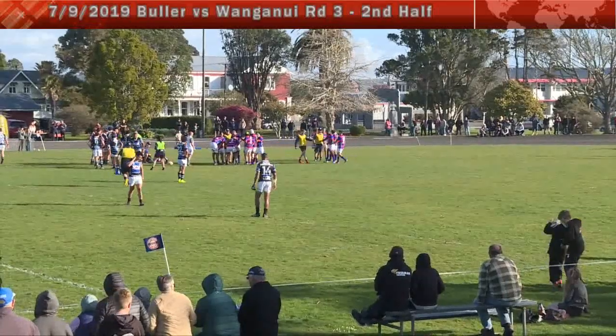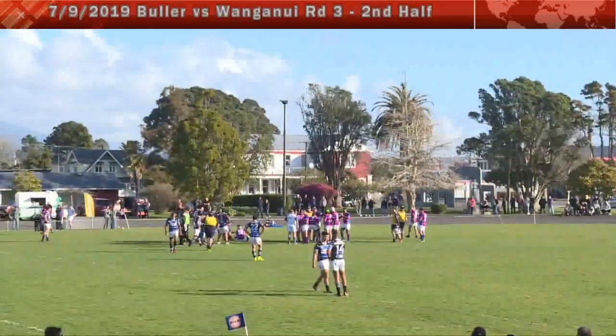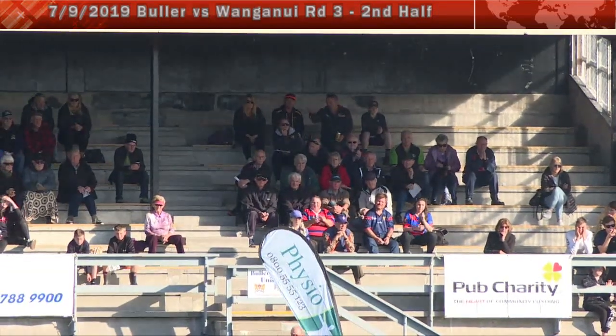Oh, yes, he may be under a little bit of pressure there, Alice. He was injured last week. Someone said a season-ending injury, but he did manage to make it back for today. Got some of that magic water. Yeah. This is a crucial scrum for Buller, Smithy. It is a big scrum.